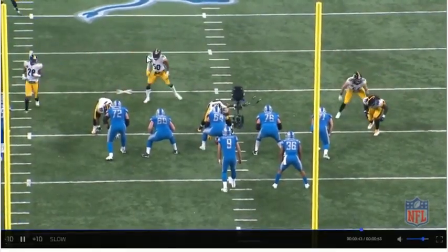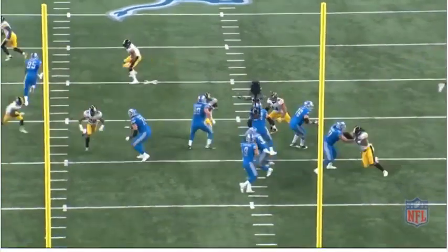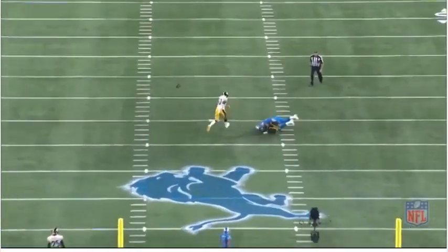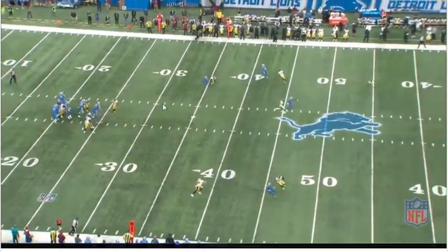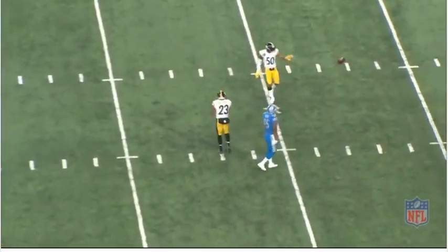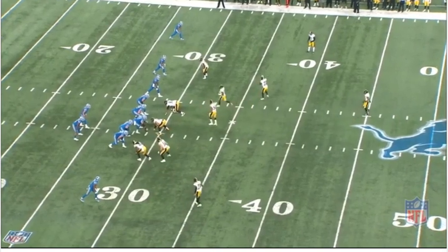And again, Shazier, we're getting him athletic matchup on Ebron, the tight end. Again, rather have Shazier or William Gay do it than Vince Williams. Mike Mitchell does a nice job coming over the top. And make sure that pass doesn't land complete. So I'll show it to you guys one more time.